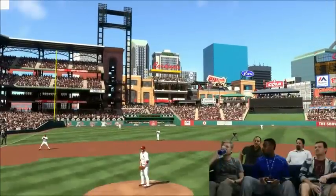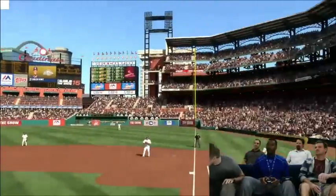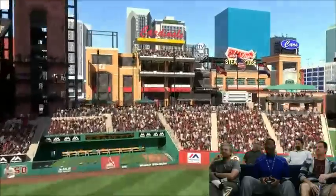So we are in what's our fly cam, and it's a camera that we don't ship the game with, but it lets us look at different parts of the stadium. Like we can go really high, but we won't go too high.